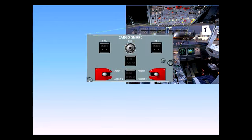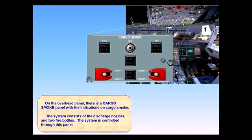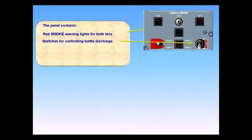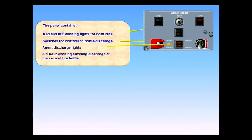On the overhead panel, there is a cargo smoke panel with the indications on cargo smoke. The system consists of the discharge nozzles and 2 fire bottles. The system is controlled through this panel. The panel contains red smoke warning lights for both bins, switches for controlling bottle discharge, agent discharge lights, and a 1-hour warning advising discharge of the second fire bottle.